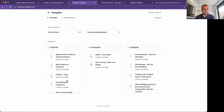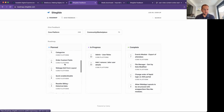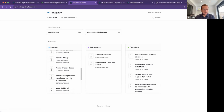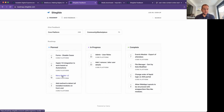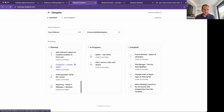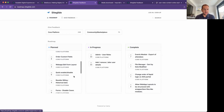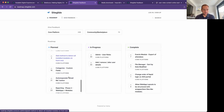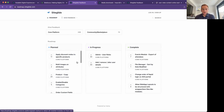I'll just summarize what I think we've heard. For you guys, Nick and John, product copy and order custom fields on the e-commerce side. We all agreed menu builder, small tweaks and improvements. Same with Studio, just get the fixes in there. And then we'll probably do that and then reconvene and make sure we get the next ones lined up. Liz, was there anything you wanted to suggest or say was more urgent?